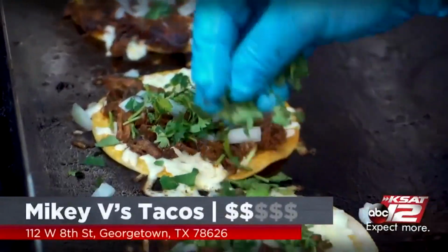I've had a lot of great birria in my day. This is top notch, bro. I'm actually gonna finish this right now. Go for it. That's what's up. The birria is so good.